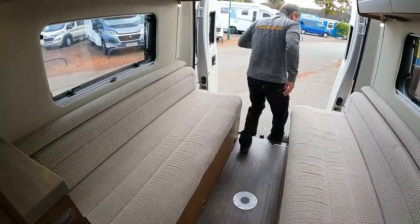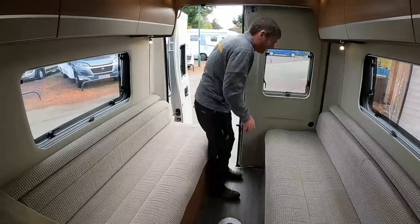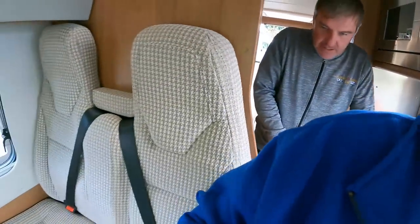I'm just going to shut these doors because of the inclement weather. It's a bit of a miserable day, really. It is, isn't it?